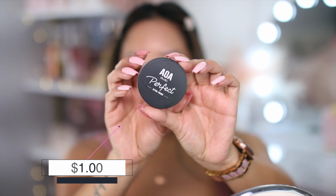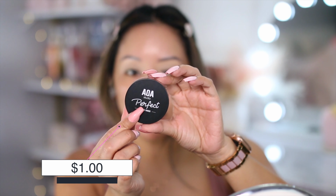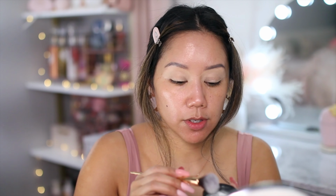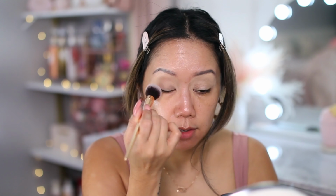We are going to try out one of the AOA Studio products. This is their Perfect Setting Powder in Matte Translucent. This out just to kind of set the eyes. And hopefully it doesn't crease.